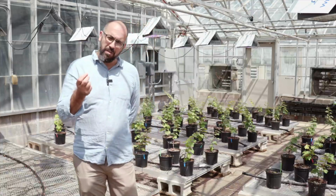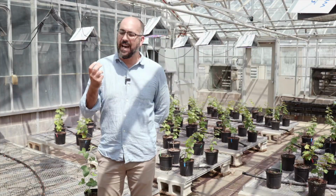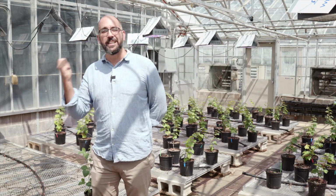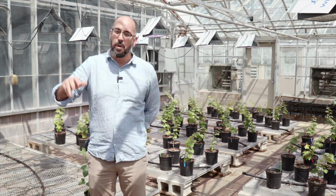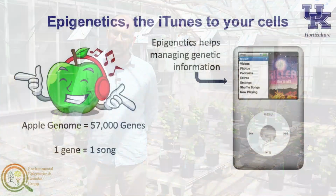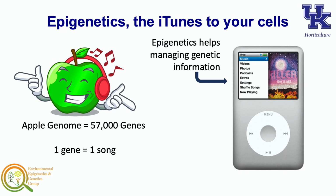This might be a little bit confusing, but if you think of a cell like an iPhone, for example, and this is an Apple iPhone, so let's stick with apples. So apples have 50,000 genes in each single cell. This is a huge amount of information, and it's difficult for the cells to know when to use those genes and how to use them. And this is where epigenetic mechanisms come in.